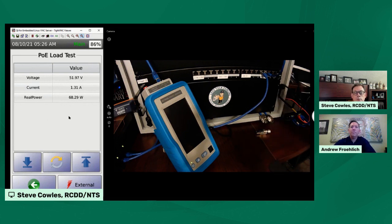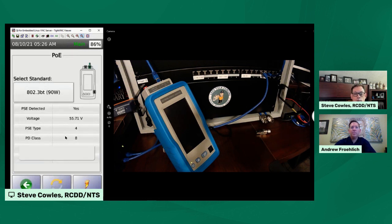Now, this difference on this particular link might not mean a whole lot for our PoE device, but you might see something here like 30 or 25, or even on the initial screen, you might find when you connect here, your allocated power might show up as something less, and that would be an indication that the switch is not provisioned properly.